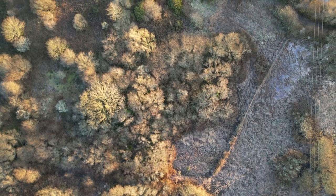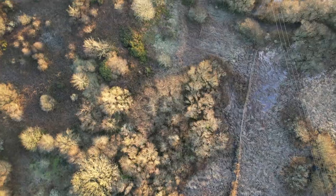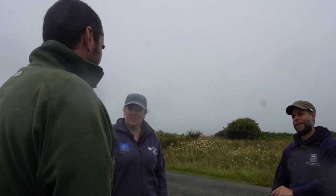This land has been in our ownership for 50, 60 years, and we haven't put cattle on this land for 30 or 40 of those years. So it's going to be a real interesting time for us just to see how we can hopefully improve it and see what comes of it. It's going to be, I think, a learning curve for all of us, and we'll just have to work closely with our partners just to develop and hopefully improve the land whilst maintaining the cattle as well.